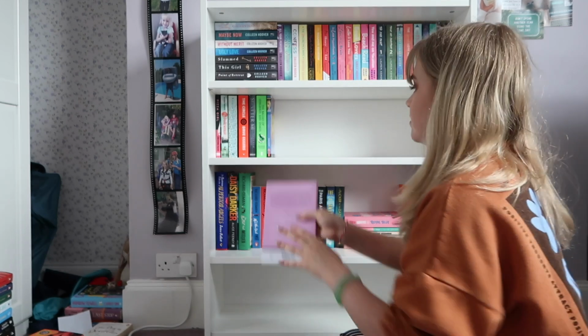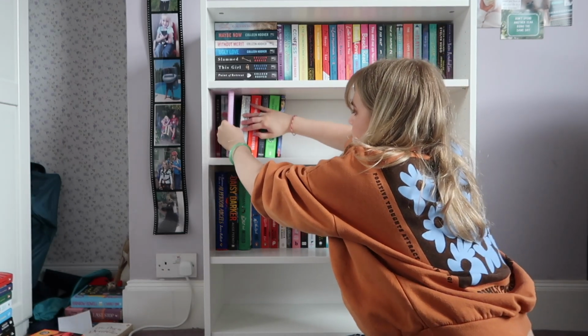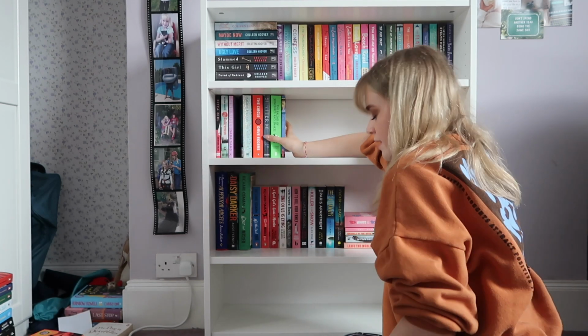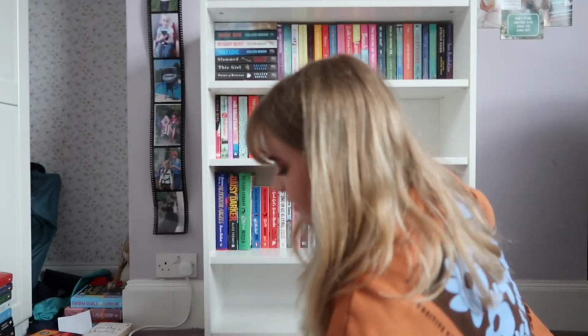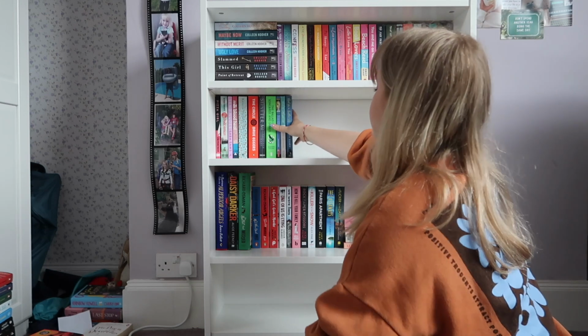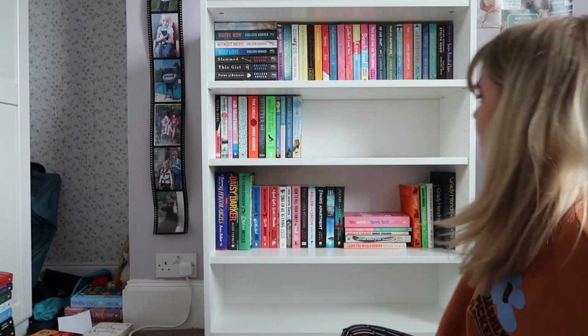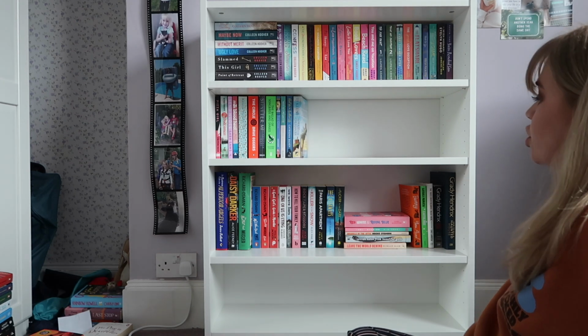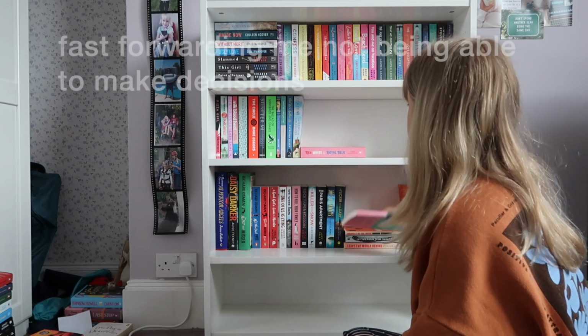And then we've got, that one's just a regular book. And then we can go into more speculative. And then into fantasy. But there's literally one fantasy book. Okay, low key, I thought my shelves were going to be much more full than that. And then we can always do a sideways stack.